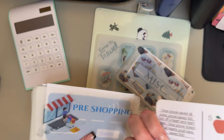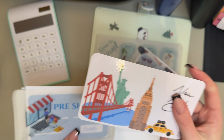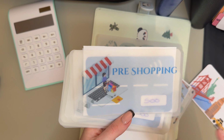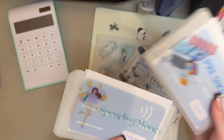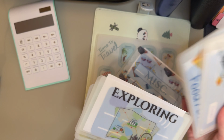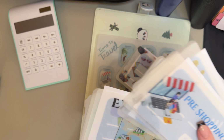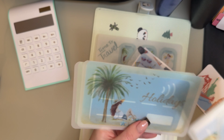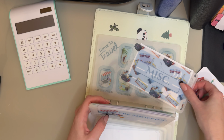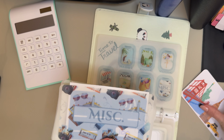I've got this savings challenge from Studio Budget because I am going to New York this year. We've got pre-shopping, so this is for like clothes, sunscreen, anything I need before I go. My spending money, foods and drinks and snacks, exploring, so like excursions and stuff, holidays, and camping, because I do go camping every year with my mum and my nan.